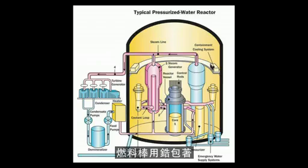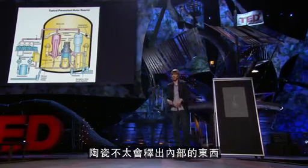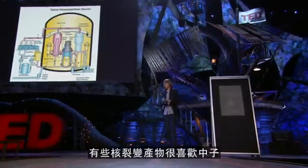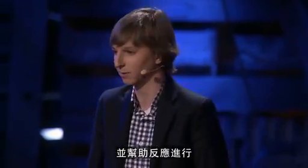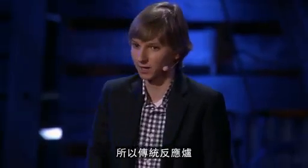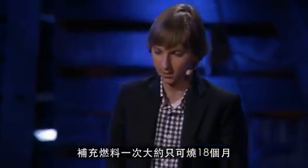And the problem with a traditional nuclear power plant like this is we've got these rods that are clad in zirconium, and inside them are uranium dioxide fuel pellets. Well, uranium dioxide is a ceramic, and ceramic doesn't like releasing what's inside of it. So you have what's called the xenon pit. Some of these fission products love neutrons. They love the neutrons that are going on and helping this reaction take place. And they eat them up, which means that combined with the fact that the cladding doesn't last very long, you can only run one of these reactors for roughly, say, 18 months without refueling it.